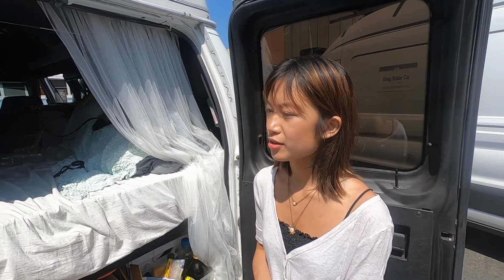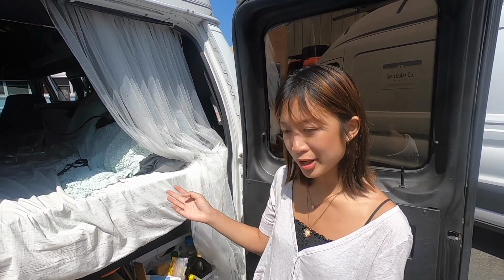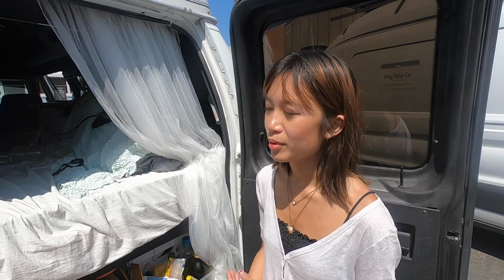And where are you going to go explore this summer? National forests around SoCal, hopefully. You can stay in a national forest for up to 14 days, just dispersed camping for free, so that was the best option for me. There are also beaches around, so we'll probably head to those.